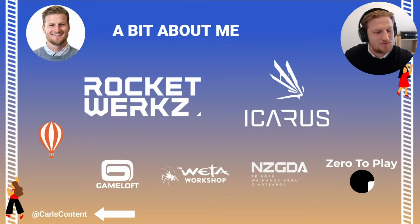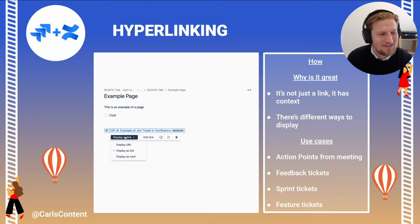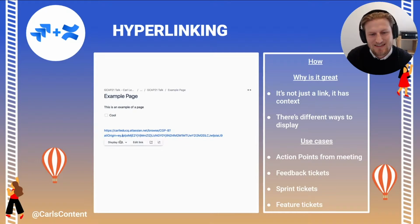Let's get into the meat of the talk. So the first thing I want to talk about is probably the most basic way that Jira and Confluence integrate with each other.